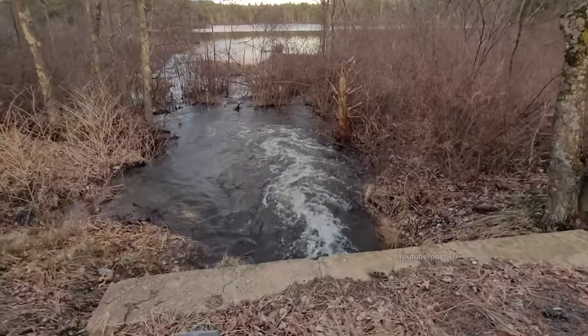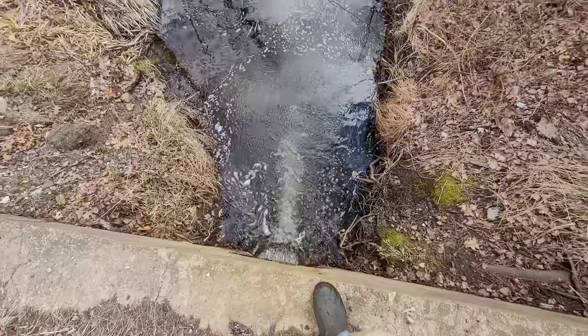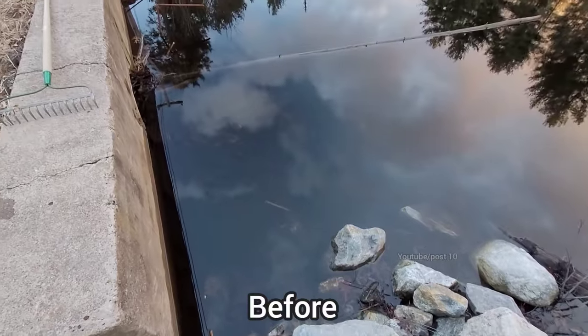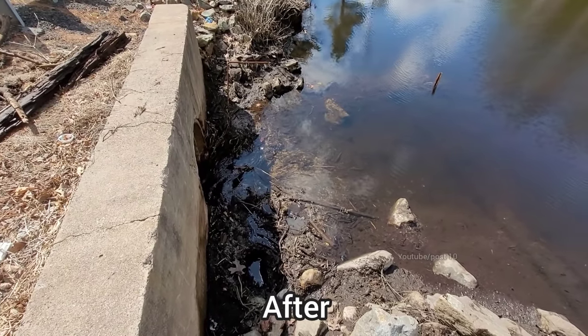All right, this is what it looked like before. Now take a look at what it looks like after. And after.